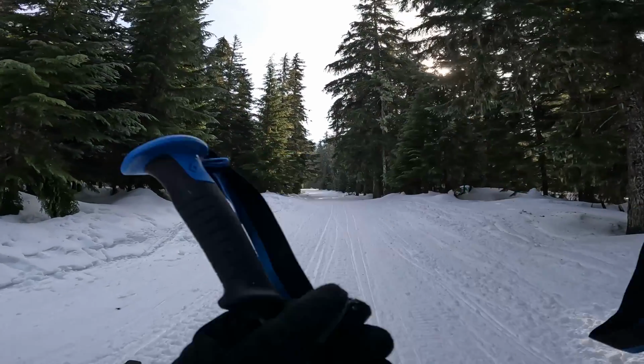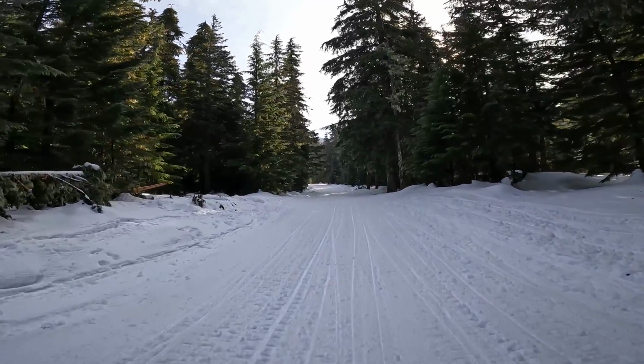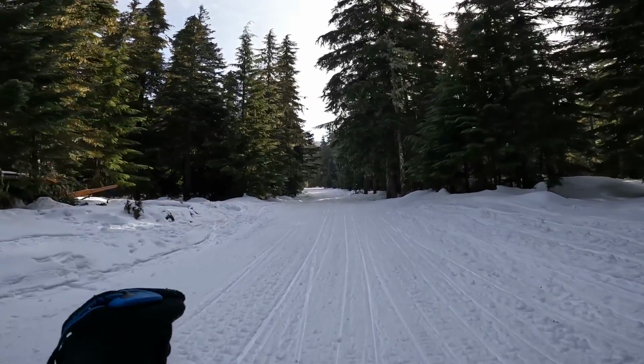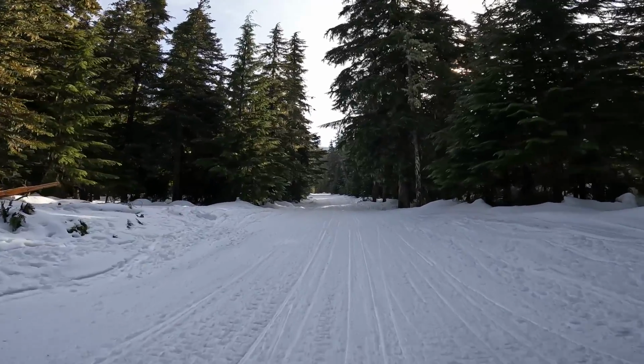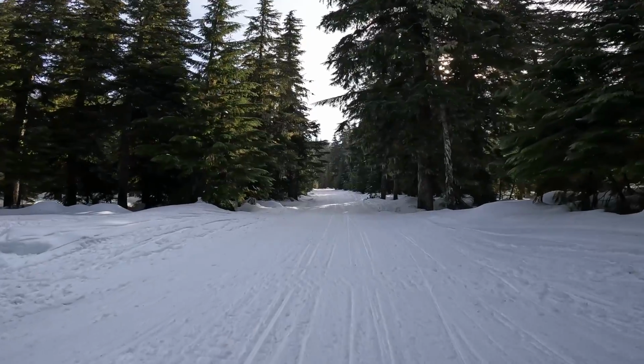The trailhead is at the same entrance one would use to get to the Frog Lake campground in the summertime. There's probably a lot of different ways to handle this, but we proceeded on the 2610 road, which is nice and wide open, helping to minimize any conflicts with the aforementioned snowmobiles.